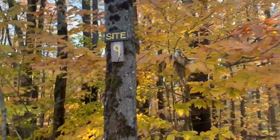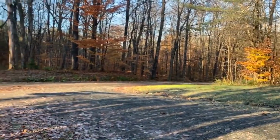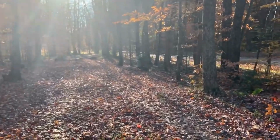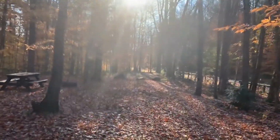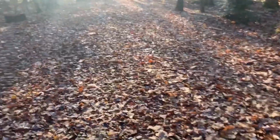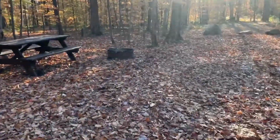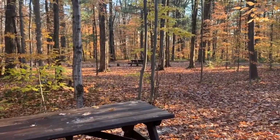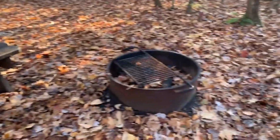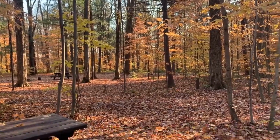It's literally a logging road. There's right there. And off these logging roads are little primitive campsites. And this one has more than most usually do. It has a table. All along this logging road are these little primitive campsites with a picnic table and a fire pit. And you could stay here for up to 13 days.